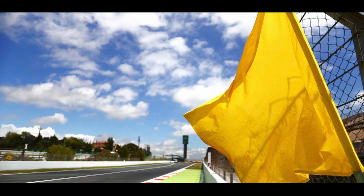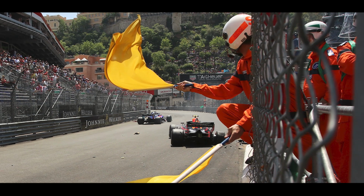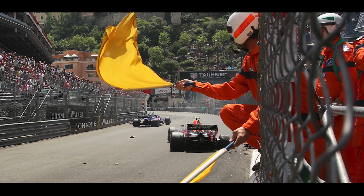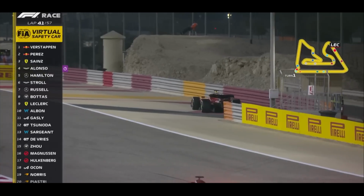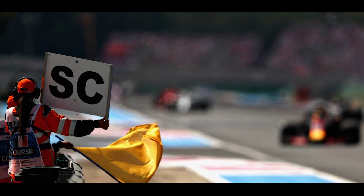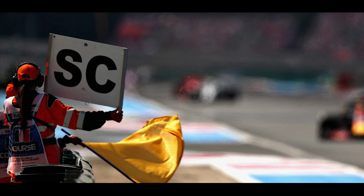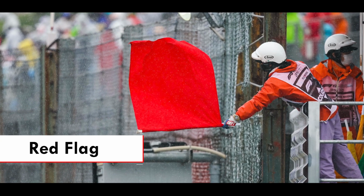Other than that, a single yellow flag indicates the obstacle is beside or partly on the track. But when the double yellow flags are shown, the obstacle would be totally inside the track, blocking the normal race path, and marshals may work on or beside the track, removing the obstacle. Drivers should reduce their speed while preparing for a sudden stop if necessary. When the yellow flag is waved with the safety car symbol, that means the safety car has been deployed until the situation is resolved.